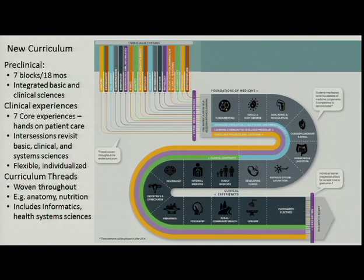Then, during the clinical years, there are 7 core clinical experiences that students do, doing actual direct patient care with guidance. And during that core clinical time, we actually bring the students back for what are called intersessions, 2-week periods where they come back from the wards and they revisit basic science and they revisit health system science and get some concentrated deep dives into things. Is that genetic stuff I learned about? Oh yeah, it's relevant. I'm going to go relearn it now.